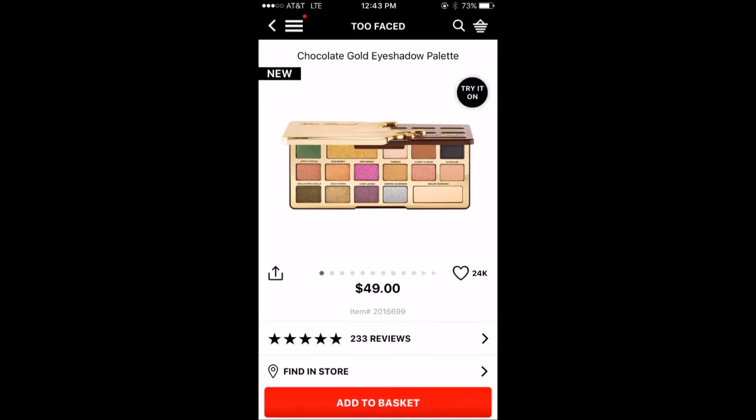Next up, we have the Too Faced Chocolate Gold palette. Ooh, look at that purple. This palette's really pretty. I think it looks fabulous. This is $49. If I had not purchased a ton of foil finish eyeshadow over the holidays, I would probably pick this up because I thought that the colors of this looked great. I did swatch it in person, but my swatch photo has disappeared into the ether, so I don't think I'm gonna be able to get back into Sephora to do it again before I'd like to post this video, so oh well. The shadows on this look really nice.